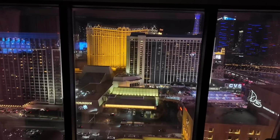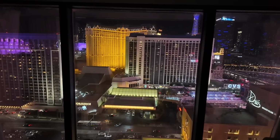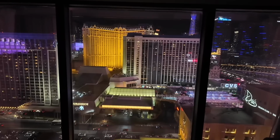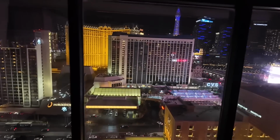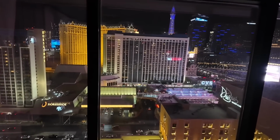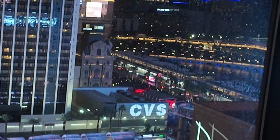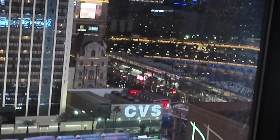Back up in my room now, kind of looking out over the window here. Pretty nice view from this section. You see the Vegas Strip right down there, Las Vegas Boulevard. A lot of traffic going on.